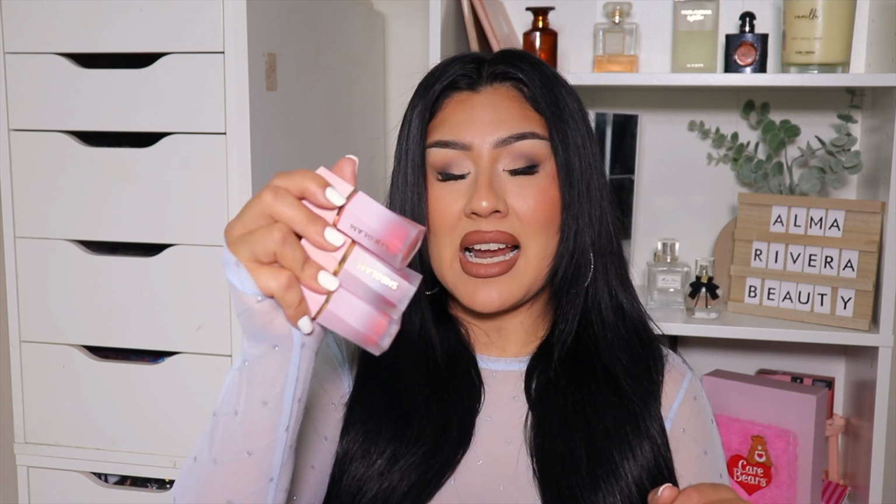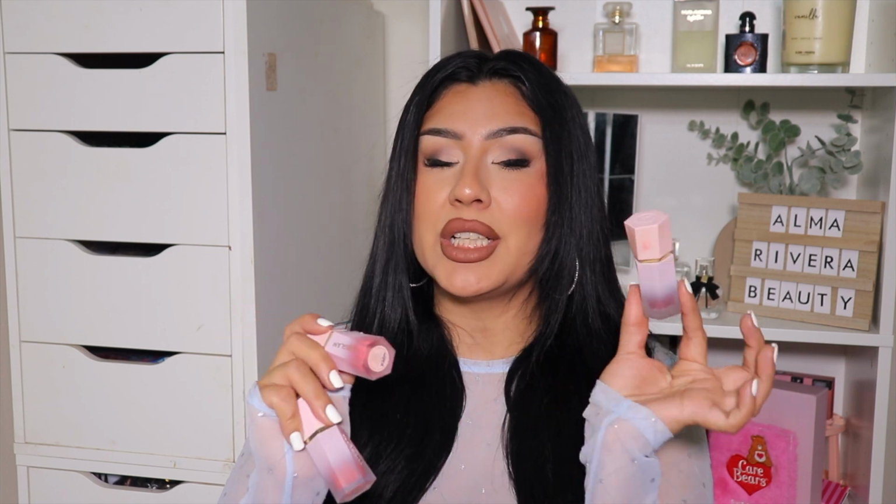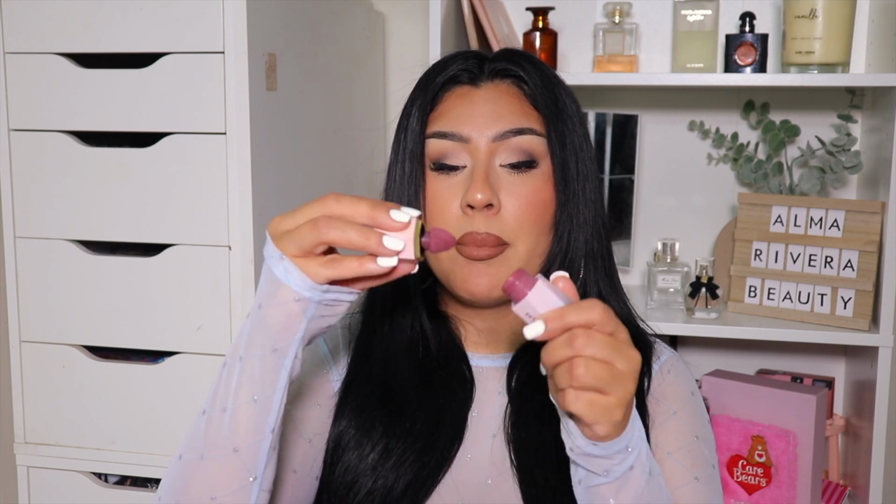I literally feel like I'm using so much SheGlam lately. Haven't you noticed that? I have these three shades that I've been bouncing off and on. So this one is more of a plum shade. It is so pretty. You will probably trip out when you see it because it's purple, but when you blend it in, dude, oh, it just looks gorgeous.